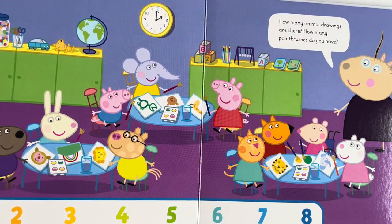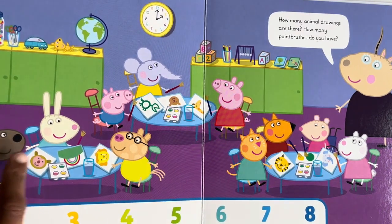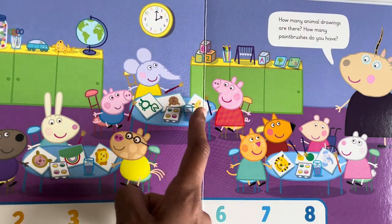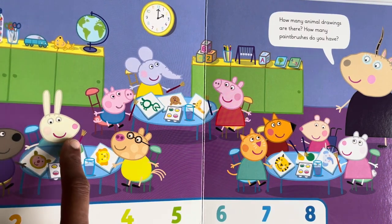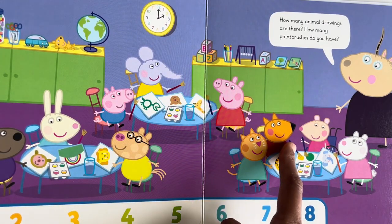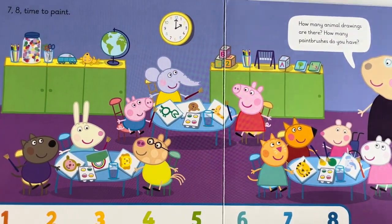7, 8. Time to paint. How many animal drawings are there? 1, 2, 3, 4, 5, 6, 7 animals are there. How many paint brushes are there? 1, 2, 3, 4, 5, 6, 7, 8. 7, 8. Time to paint.